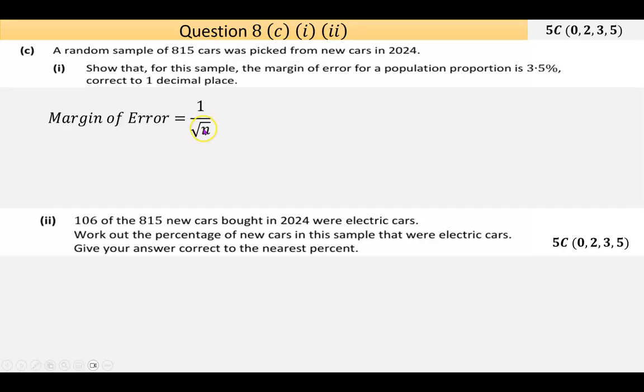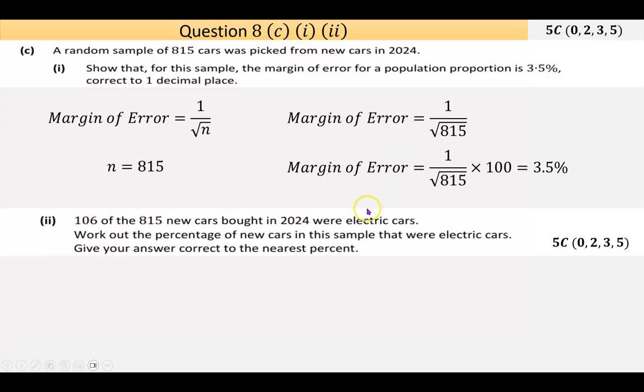The n value is the size of the sample, which is 815. Okay. Then when I put that number in here, that's like a crazy calculation, but we have a calculator. Okay. They wanted a percentage, so we're going to multiply by 100, and that gives me an answer of 3.5.